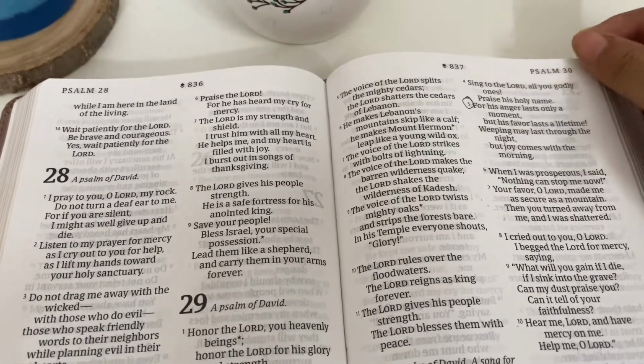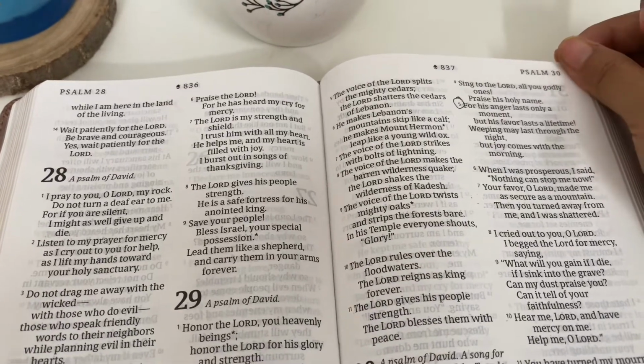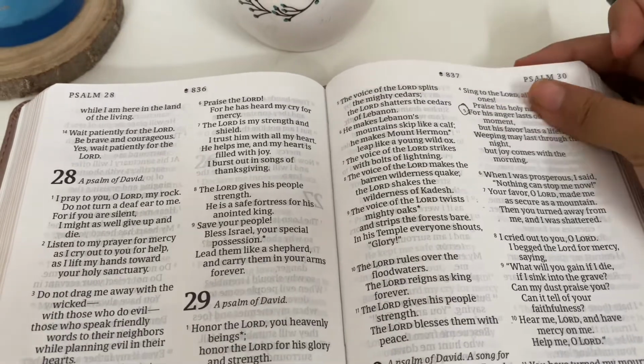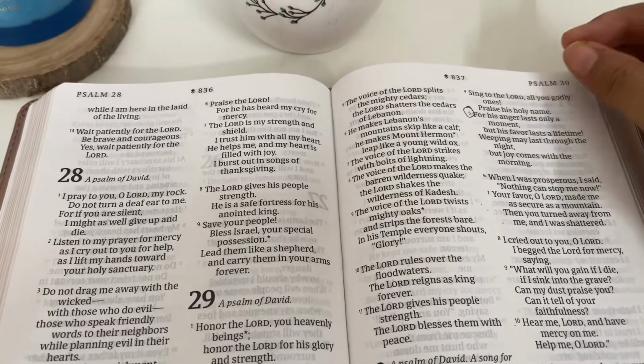So you can also read this, guys, and be blessed every morning, every day, every night. You can read this. So this will help you a lot in your daily life.